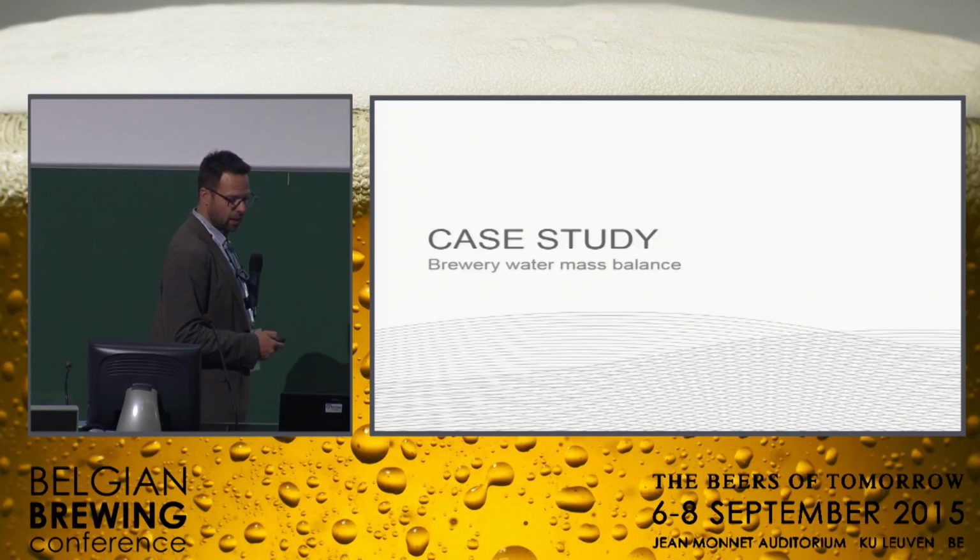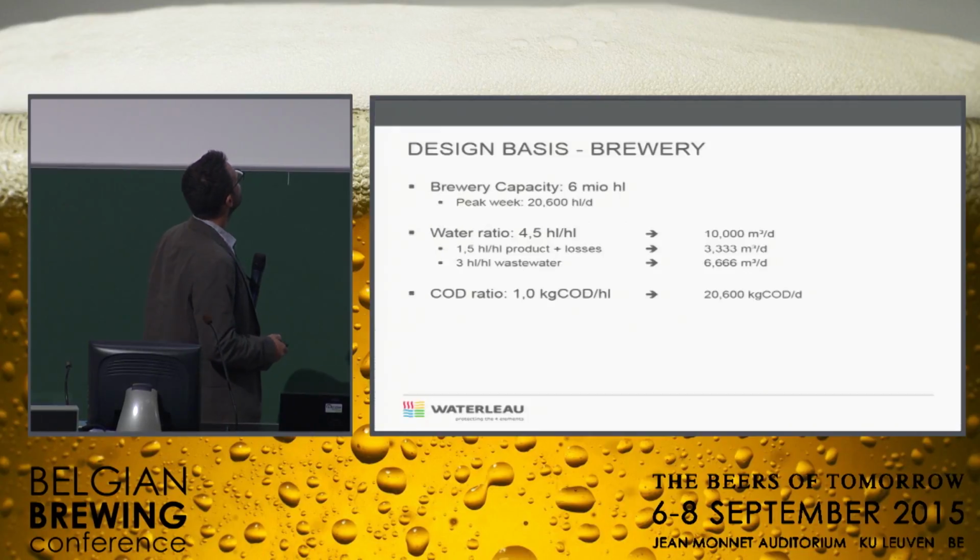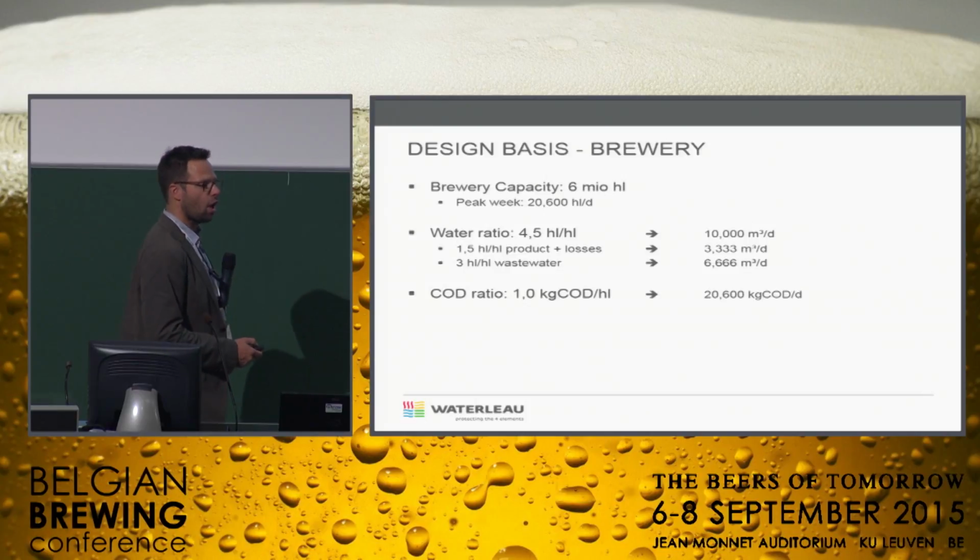Now something on a case study for the brewery water mass balance. Say we look at a brewery with a capacity of 6 million hectoliter. That's more or less the size of the InBev or Stella Artois brewery in Leuven. So it's quite a big size. Say it has a current water ratio of 4.5 hectoliter per hectoliter. And from this 4.5 hectoliter per hectoliter, 1.5 hectoliter per hectoliter is going to the beer itself, to the product, and to losses, evaporation losses.